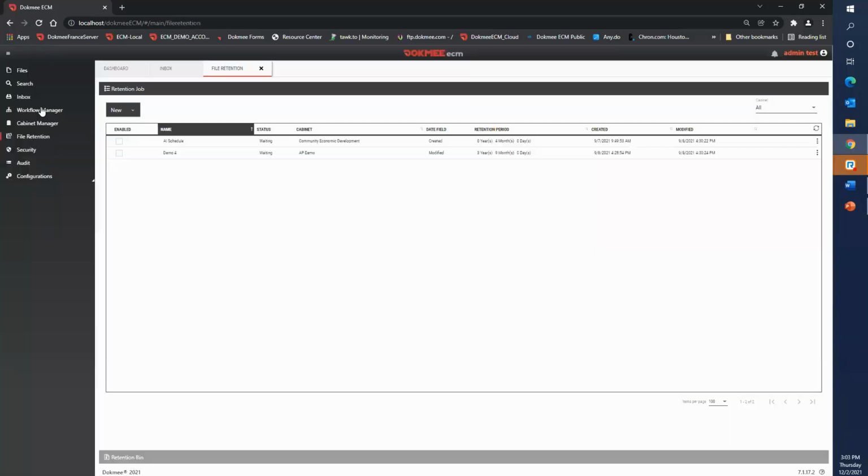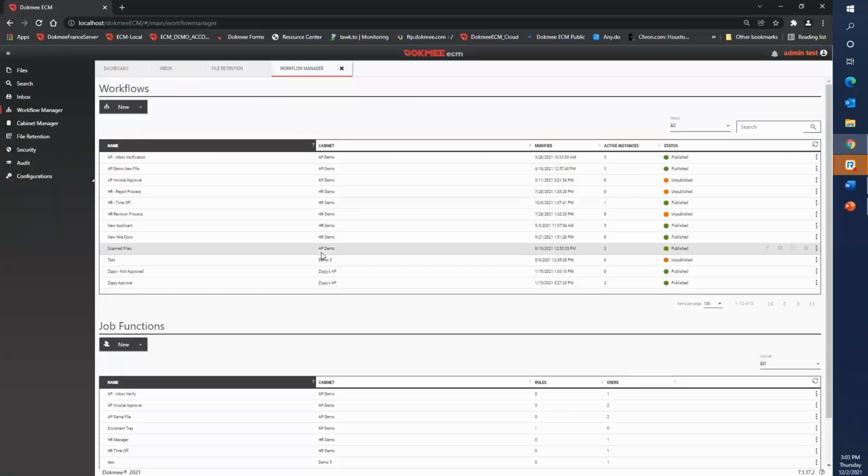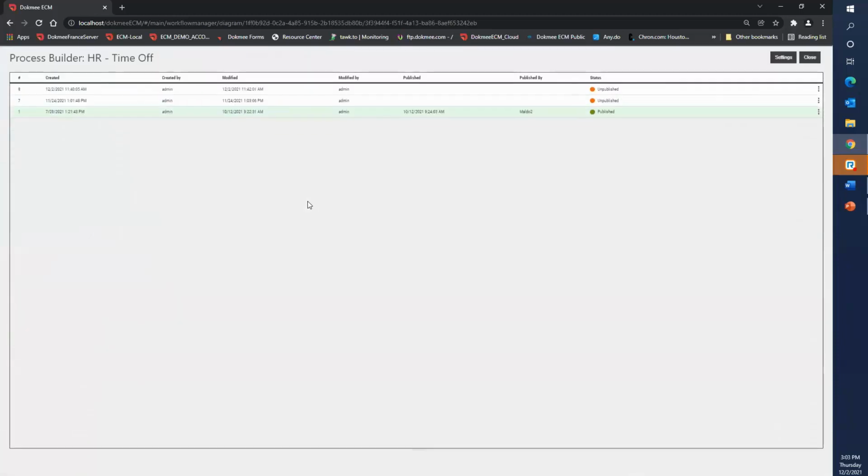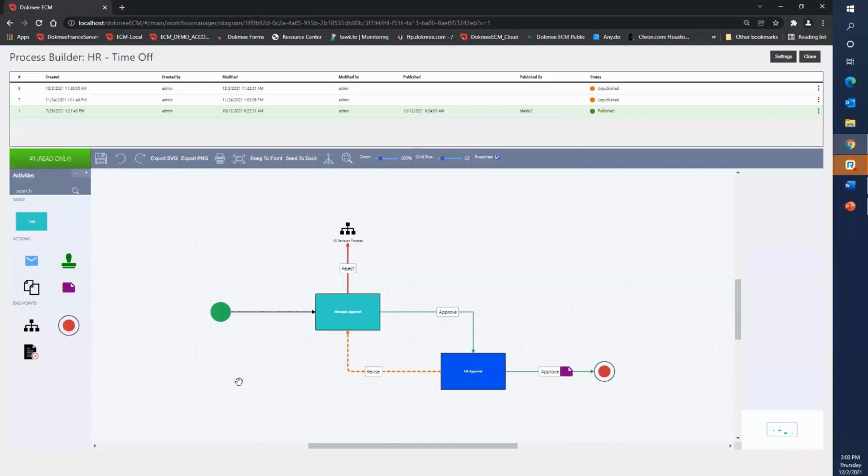Now, how did all this work? This is done through our workflow designer. It's a graphical designer, very easy to use once you learn how to use it. And this is what we just did. We triggered the workflow, and the workflow gets triggered when that new approval comes in. It goes to whoever the manager is. That manager can approve it or they can reject it.